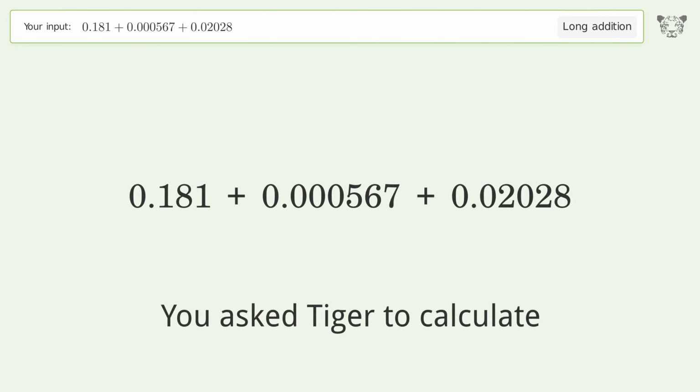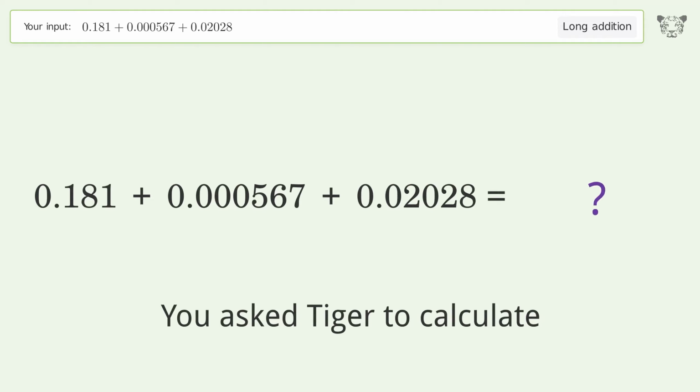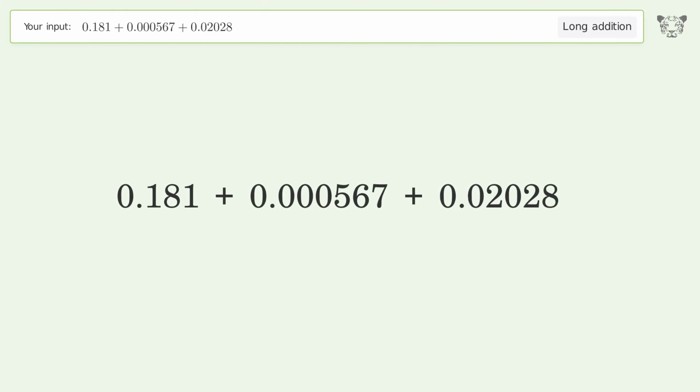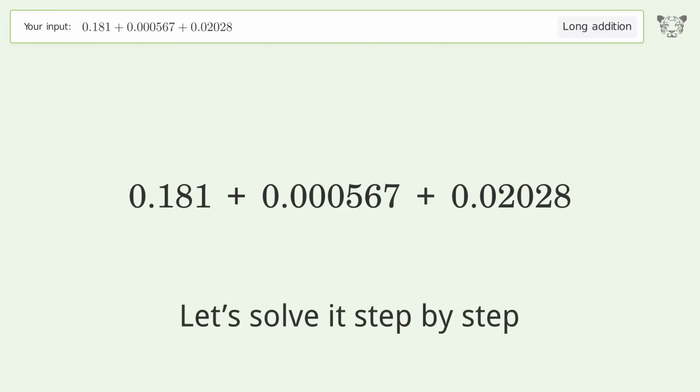You ask Tiger to calculate. This deals with long addition. The final result is 0.201847. Let's solve it step by step.